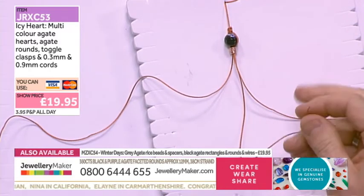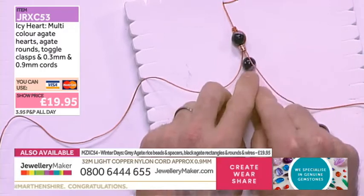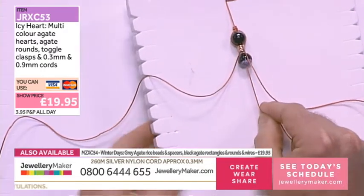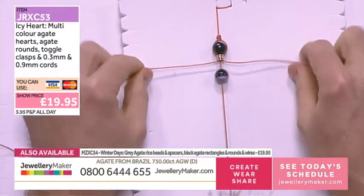And then you take your next stone, you pop it on. That's brilliant. And then you push it up to those jump rings, so that hides all of the knots inside and just adds something different in between your beads. Attach it to your board again. Just make sure that's nice and straight.